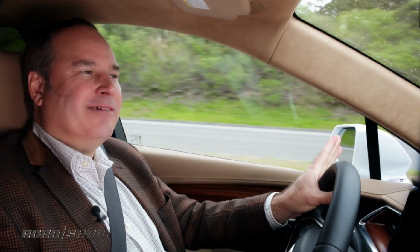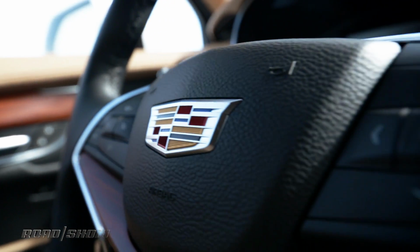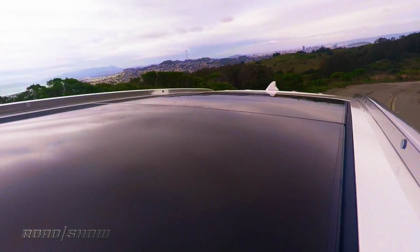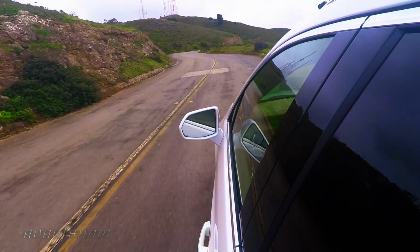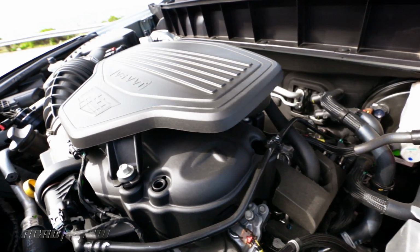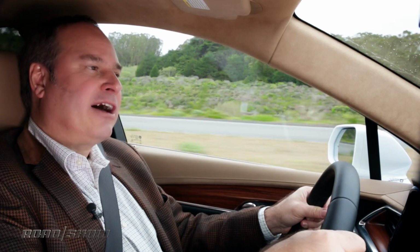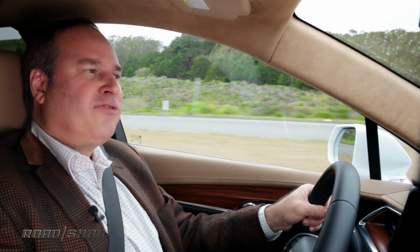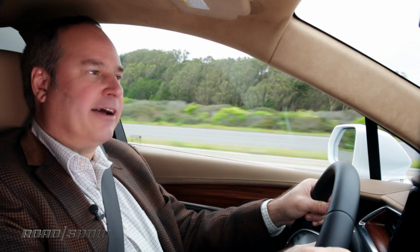To be honest, I expected the XT5 to drive like a dressed-up Chevy SUV. But this is really a lot better. There's a real solid feel, a really well-engineered feel to the driving character. Under the hood, I've got a 3.6-liter direct injection V6. Not a bad engine, 310 horsepower, 271 pound-feet of torque. It's not super powerful, but it's enough to get the job done, and it's competitive with the BMW X5.